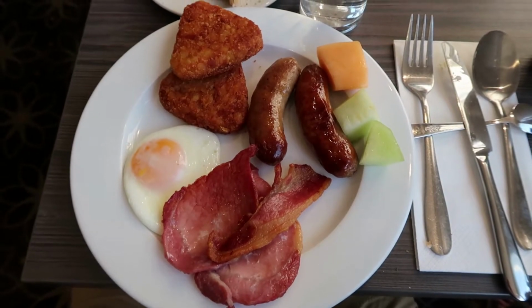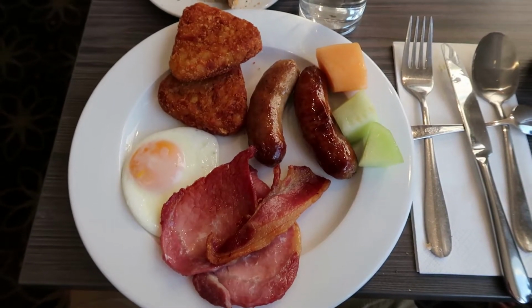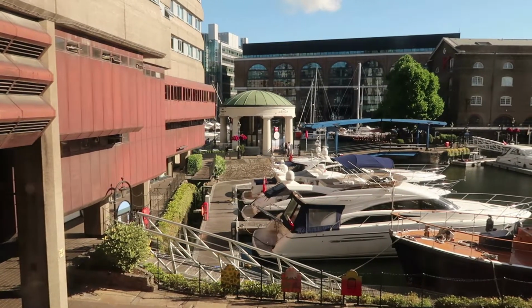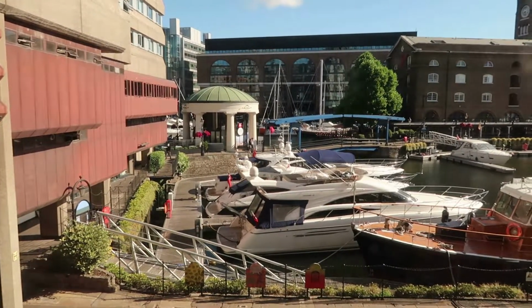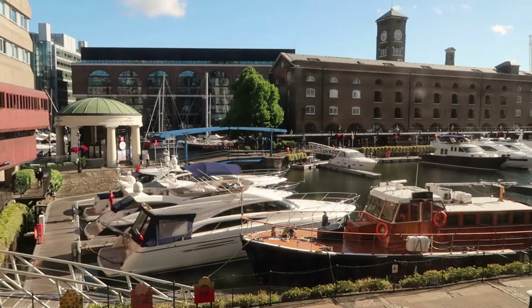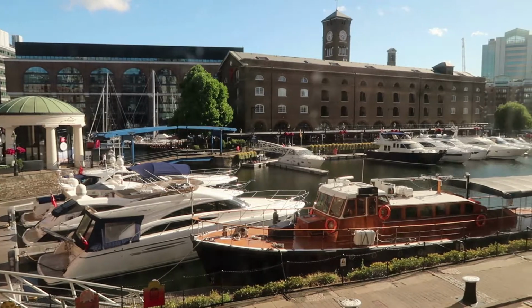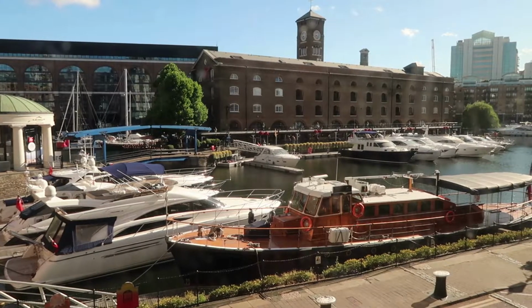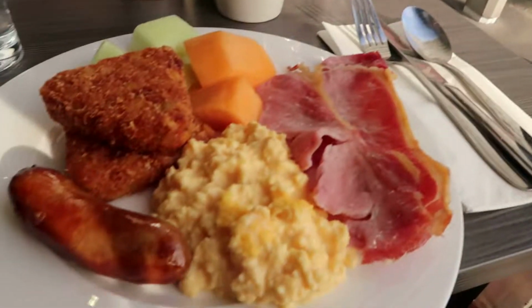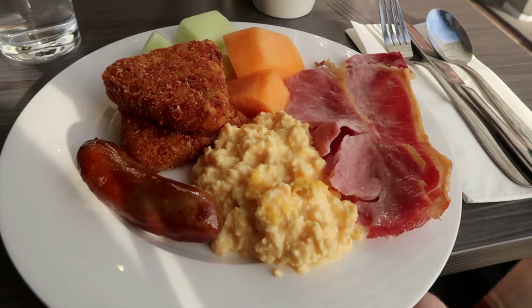I have to say, the breakfasts here are among the best I've ever had. It's an incredible buffet. There's the view out towards St. Catherine's Docks. Seriously, the breakfasts here are delectable.